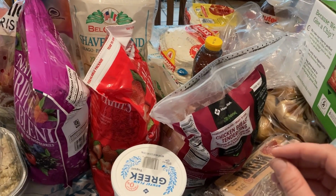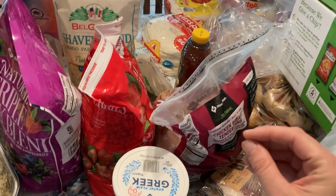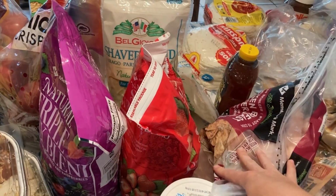And I know after I make the kids' lunch, I don't feel like cooking something for myself, and it's real tempting to be like, well, I'll just eat a bag of potato chips. Having this prepared in the fridge really helps me.